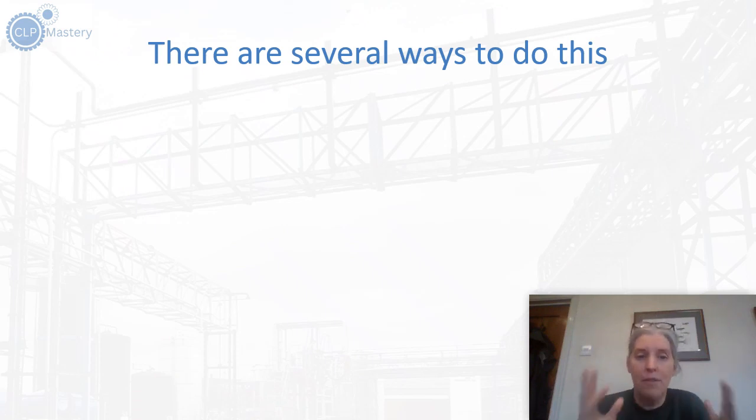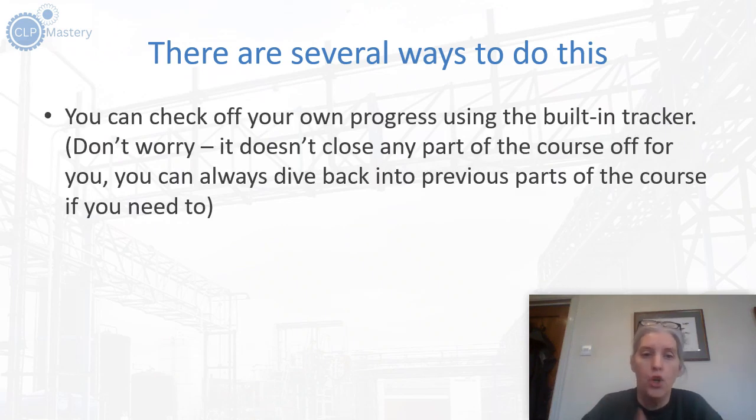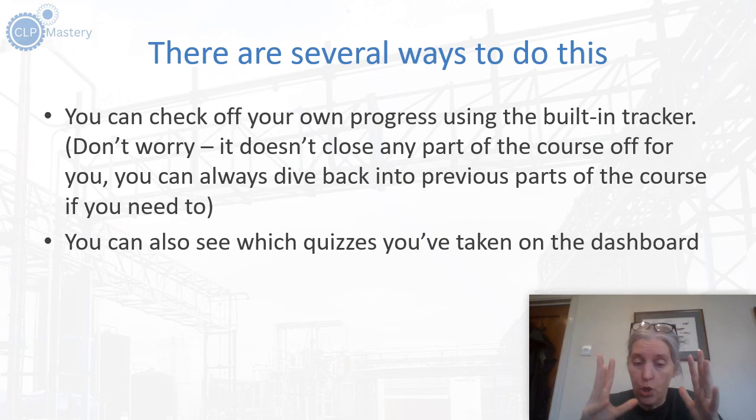So, how can I track my progress, you may be asking? Well, there are several ways to do that. You can check off your own progress using the built-in tracker. And as far as we know, it doesn't close any part of the course off for you, so you can always dive back into previous parts of the course if you need to. And you can also see which quizzes you've taken on the dashboard.